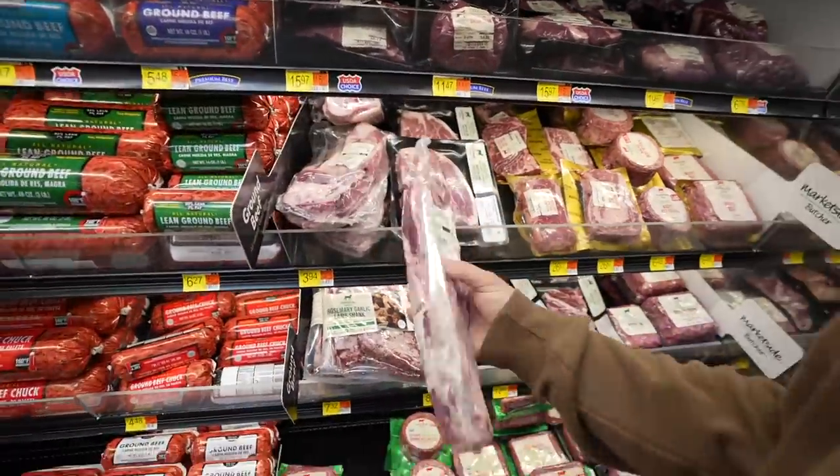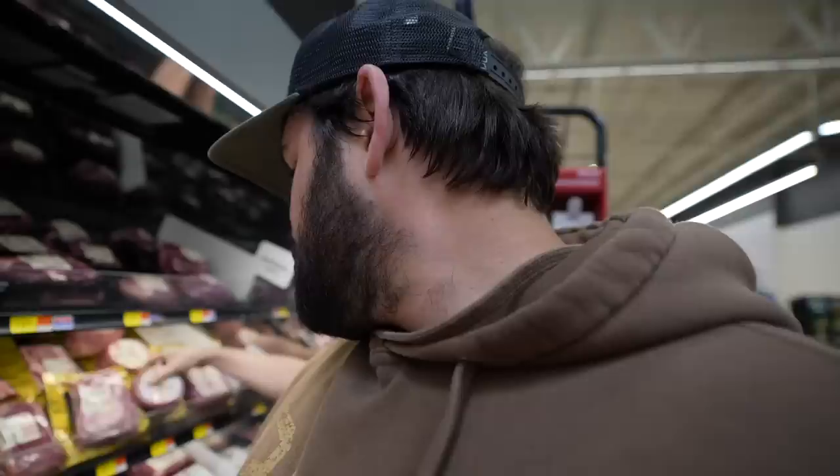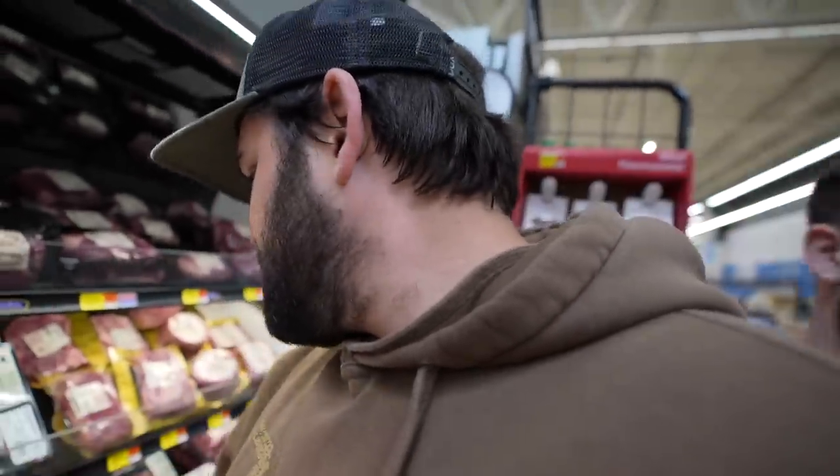We gotta get something that looks natural. Like what would you find out in the wilderness here? What's this? This is a lamb breast. What about a Wagyu beef patty? Yeah, really? I mean, a lamb breast ain't too bad. Yeah, some with bones.